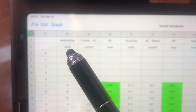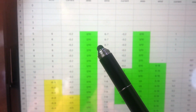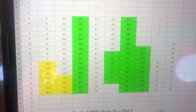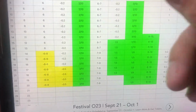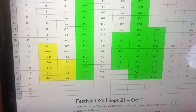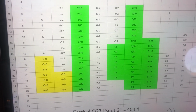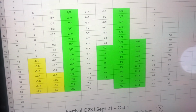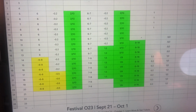We've got columns for wind, current, and seas. The numbers are less important than the colors here. So what I've decided to do is anytime that one of the conditions, whether it's wind, current, or seas, is favorable, in other words, it's going to help us go faster, I put it in green. If it's going to significantly slow us down, I put it in red. As you can see, there is no red. And if it's marginal, in other words, it might slow us down just a little bit, then it's in yellow.